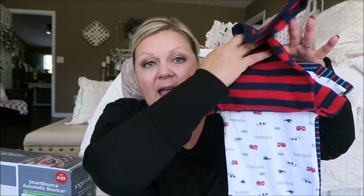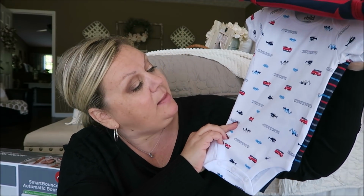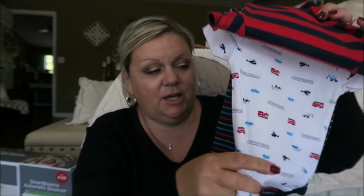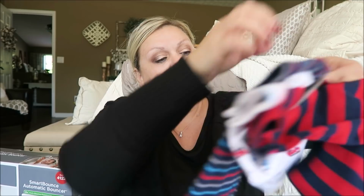So I stopped into Walmart, and she's due in January. So I knew that in January it's still going to be a little chilly there, and the baby's probably going to be a little small, tiny baby. This one just has cute little stripes on it with a little puppy on the front, and then this one has helicopters, a little fire truck, and some cars. It's really, really cute. And then the second one just has some little stripes on it, but the front of it just says Daddy's Newbie.